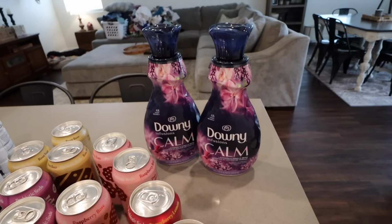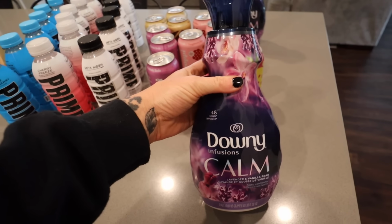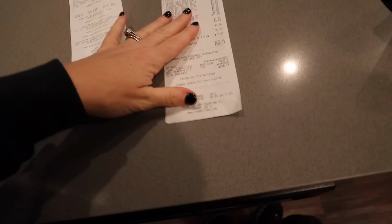And then this is the fabric softener I was telling you guys about. It's lavender and vanilla bean. This is my all-time favorite fabric softener. So I grabbed two of those. And that is everything.